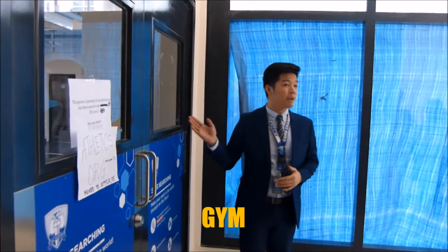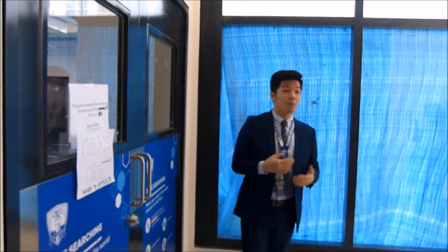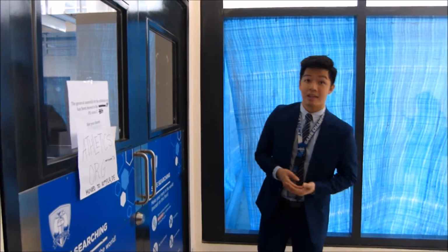accredited gym in iAcademy. On top of the gym, we have an oval. So if our students want to have some quick runs in the morning, if they want to have some exercises, they can actually do that there inside.